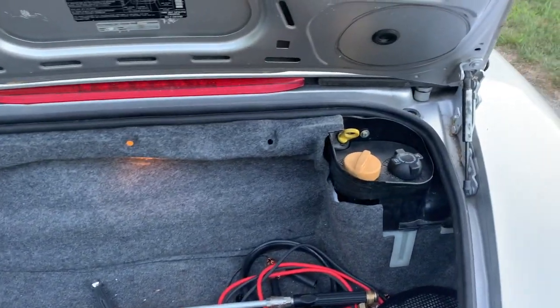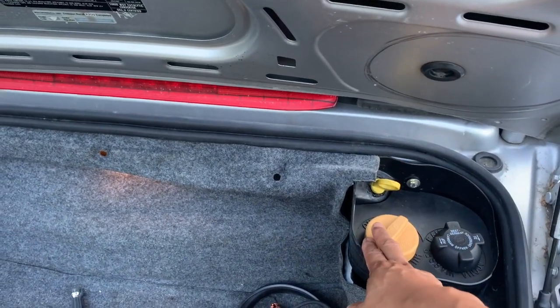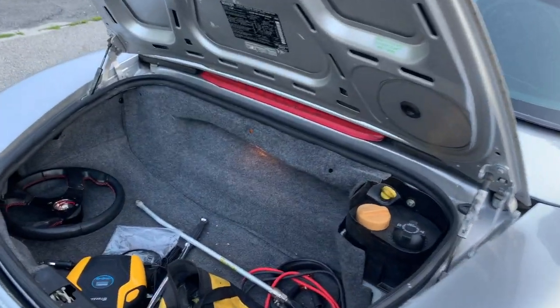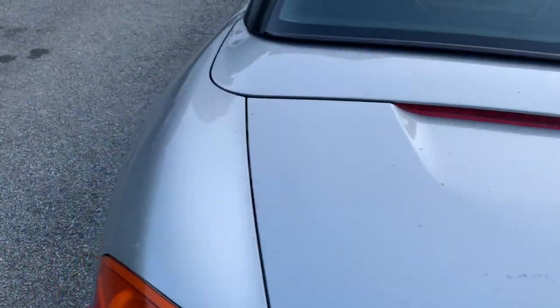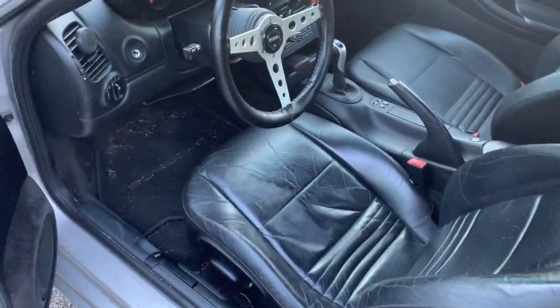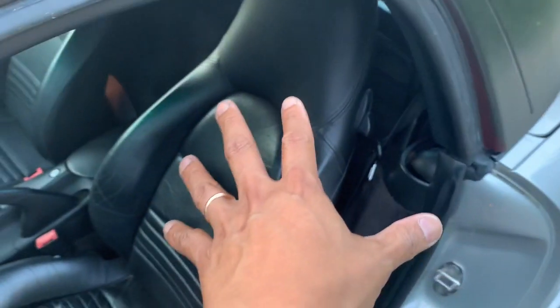I'm not used to having to check my coolant or my oil down here. I'm old style. I like it up front. You know what I mean? And I always look up front to find out it's not there. Next thing is I like looking at my engine. Unfortunately, my engine is not up here. Instead, it's in here, hidden.